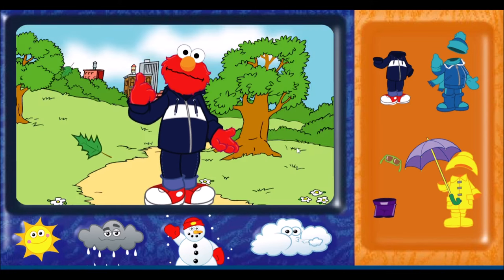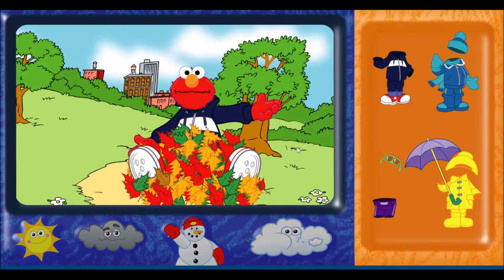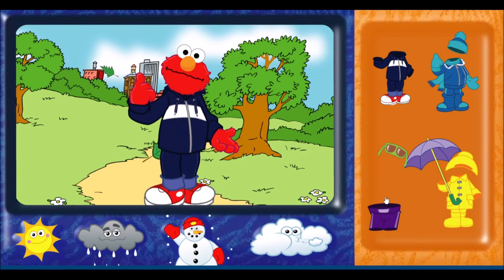A chilly and windy fall day. Yay! The leaves are turning pretty colors. The air is chilly. And Elmo's wearing the perfect outfit. Thank you. Elmo loves getting dressed. Pick something else for Elmo to wear.